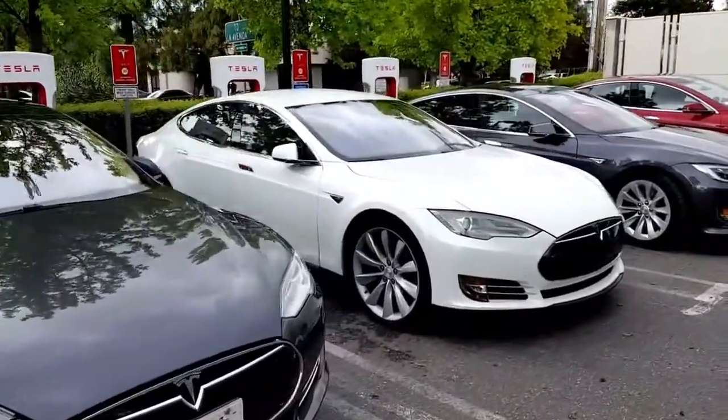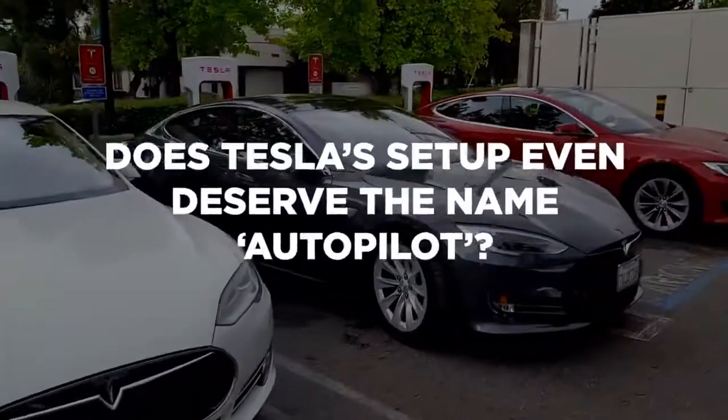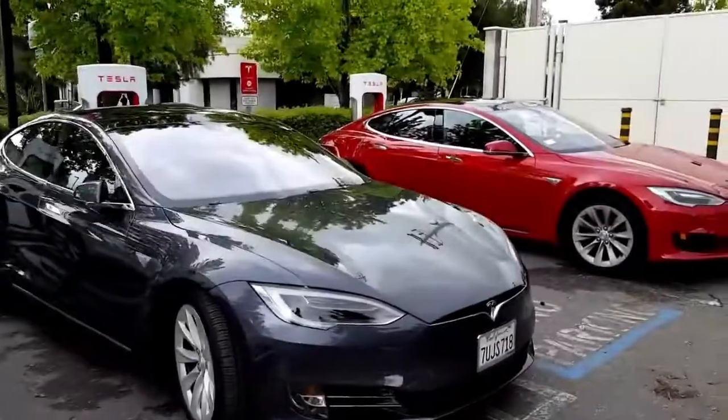What do you think? Should regulators lighten up and grant Tesla more autonomous freedom? In its current form, does Tesla's setup even deserve the name autopilot? Let us know in the comments.